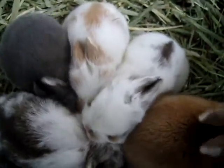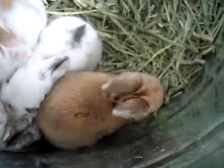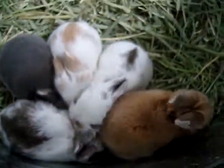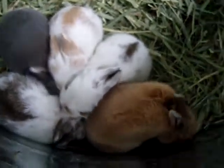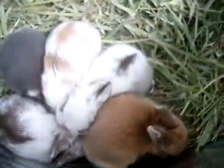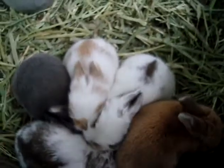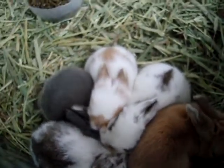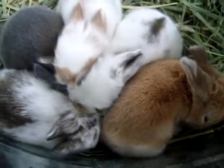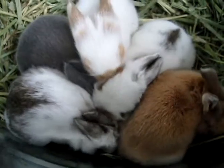So yeah, they're gonna leave their mom soon. But this is their first day outside of their nest box. And as you can see, they're actually eating hay for the first time. They've been nursed for like 2 weeks already, and so, yeah, them eating solid food is a really good sign. I mean, they were earlier, but now they're all just bunched up again.